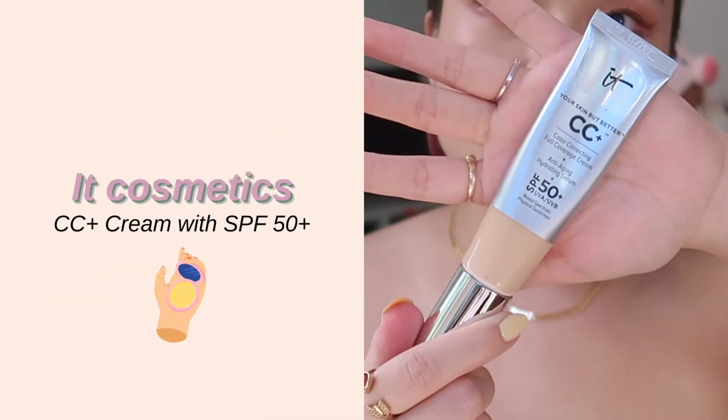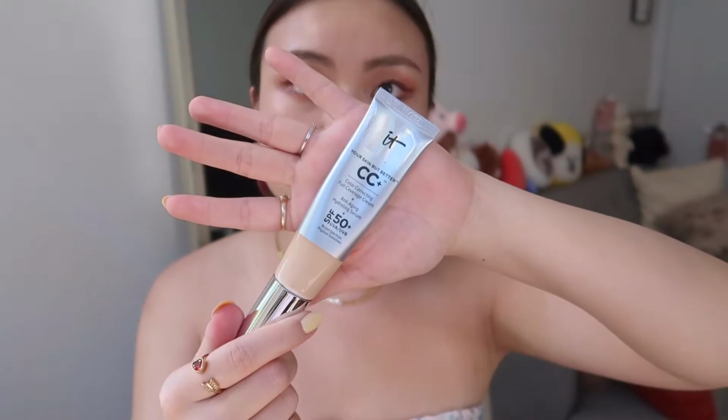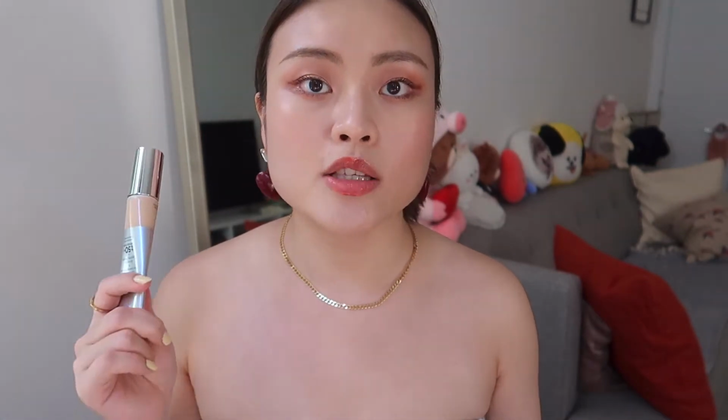The first product I'm going to talk about is this IT Cosmetics CC cream with SPF 50. I believe a lot of you are really familiar with this product already. For me, this is like a serum foundation because it has definitely more coverage than your regular BB cream, and the texture of this is actually a little bit on the thicker side. So for me, a little goes a long way. Usually I'll just give it a pump and I will just dot them on my face and use my finger to spread it out. That's why I really like this product, is that you don't really need a brush or a sponge to apply.